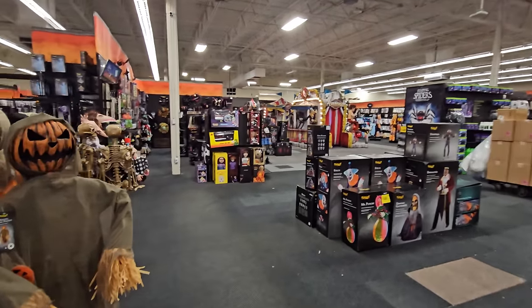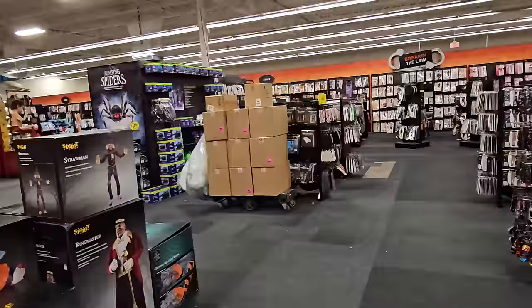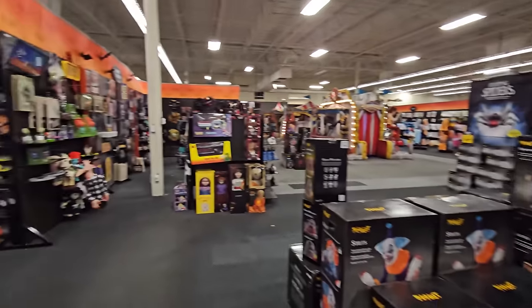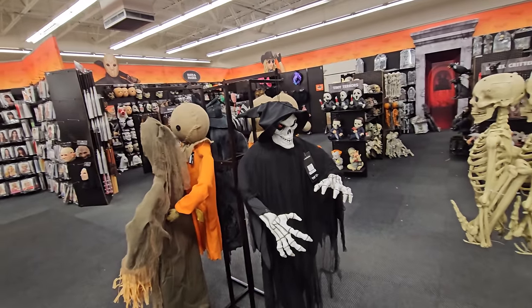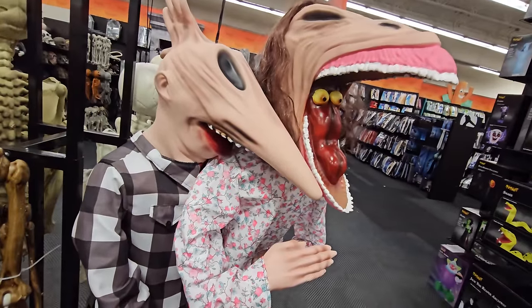Oh my gosh, as if this store wasn't stocked enough, look at this, they've got an entire cart full of boxes. They're getting ready to put more stuff out. We've got these hanging fellows. You gotta love Barbara and Adam.